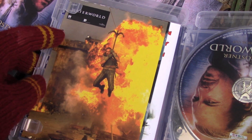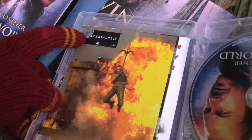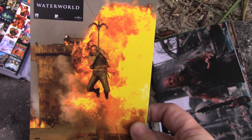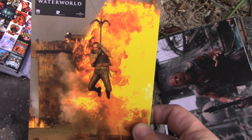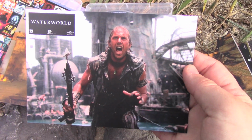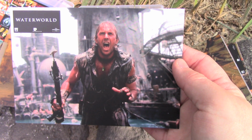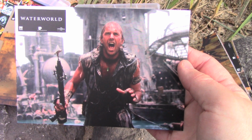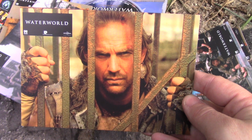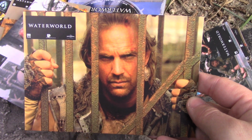This is actually something I wanted to check out. These are the exclusive cards from the movie. Let's check these out. So here's the first one right here. That's when he's destroying the main battleship for the Deacon. Here's another one. That's a famous shot of Kevin Costner right there as the Mariner. This is when they're being attacked on the atoll. Don't you feel sorry for him? That's when he's in his cage before they send him down to be recycled.